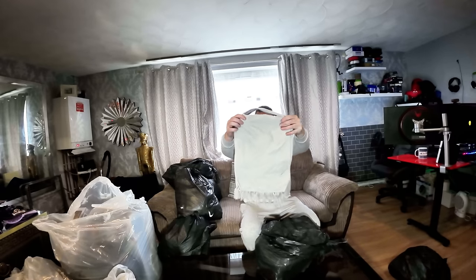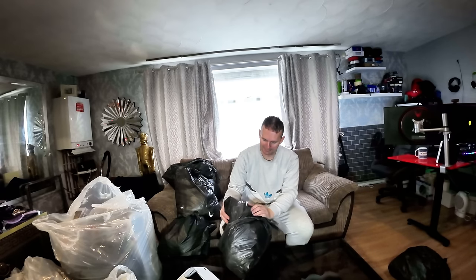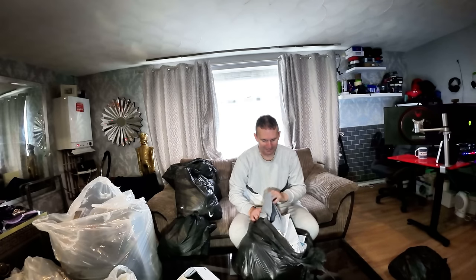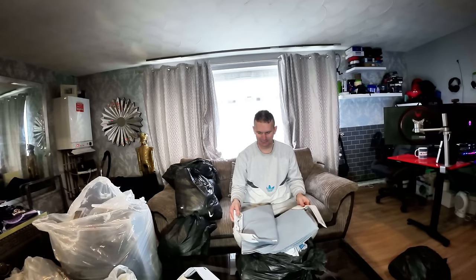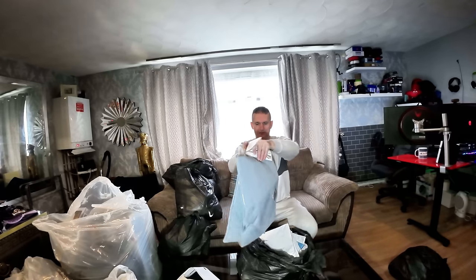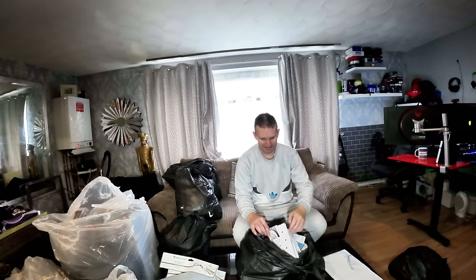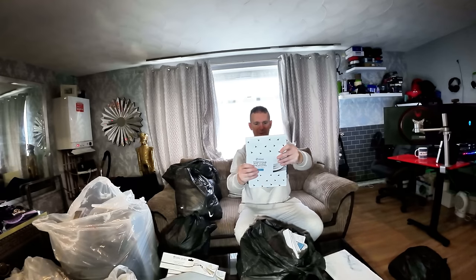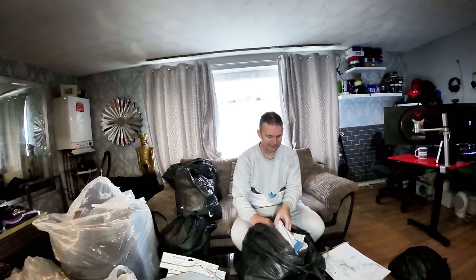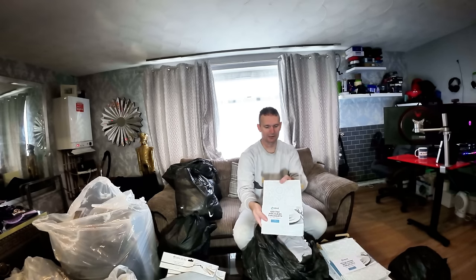A table runner, something a bit different. And what is in here? There is loads of stuff in here. Wow, look at all of these. Oh my days. There's table runners, grey, brand new. And tablecloths, plastic tablecloths. Honeycomb tablecloths, marble effect tablecloths, tons of them. Loads of tablecloths.